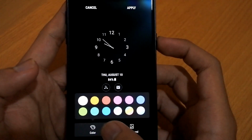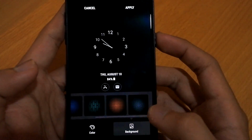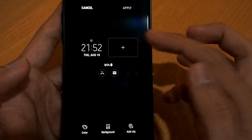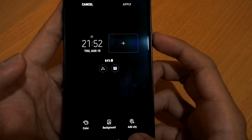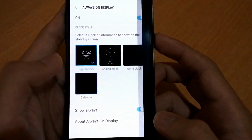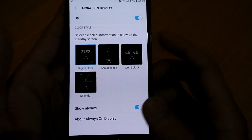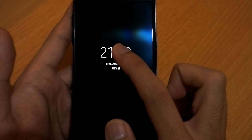Look at that. The color as well, the same as before. Background is also the same. The word clock as well, you can choose what city you want right there, and also the calendar. Really nice stuff, but what is new is that you can double tap on it.